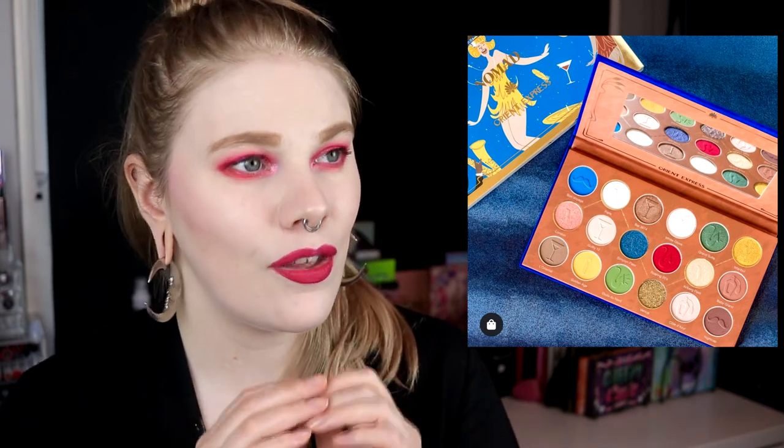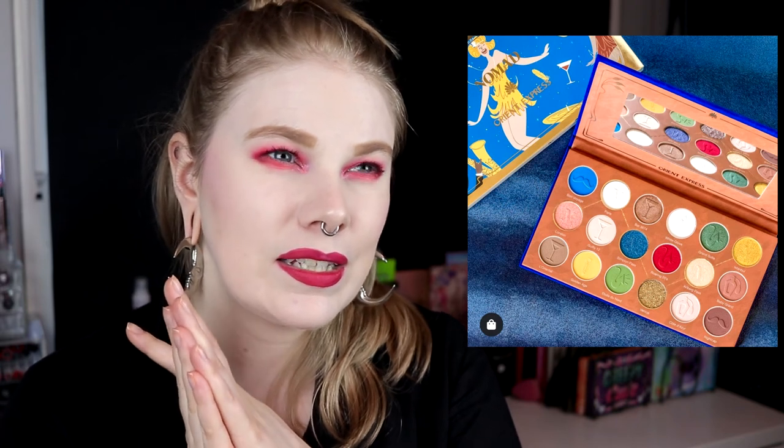I want it. So, the last thing is a palette that is from Nomad Cosmetics. It is the Oriental Express, and if you haven't seen my first impression with the Tokyo Harajuku palette from Nomad, I fell in love with that palette. So I really want this palette, because their formula is amazing. It's so creamy, it's so easy to work with, I just love it. And I'm going to buy this Oriental Express palette maybe next month.